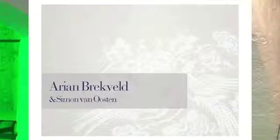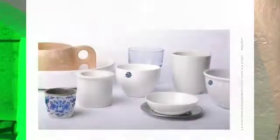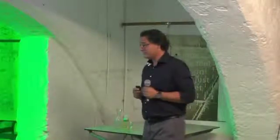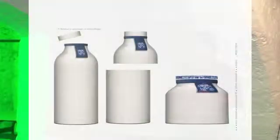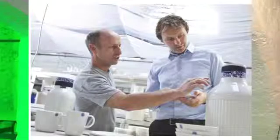Arjan Brekveld was very inspired also by the little cufflinks we make in Delft. And he said, I want to just give my crockery, these little cups and ceramics, a touch of blue. So that's why this line is called Touch of Blue. This is the concept. And of course, Royal Delft, the porcelain flask, which means porcelain flask. Actually, he translated in these beautiful pieces, which you can put in your kitchen or on a cabinet. And also here introducing new materials.